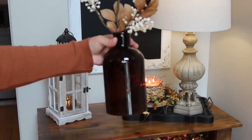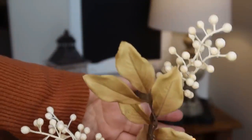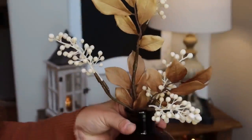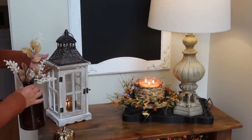Then next I have one of those amber jars that came from Hobby Lobby. I'm pretty sure they still have them this year. And I just placed one little sprig of this fall floral, whatever you want to call it, in there. And I think that looks super cute and simple. So I'm just going to add that beside it.